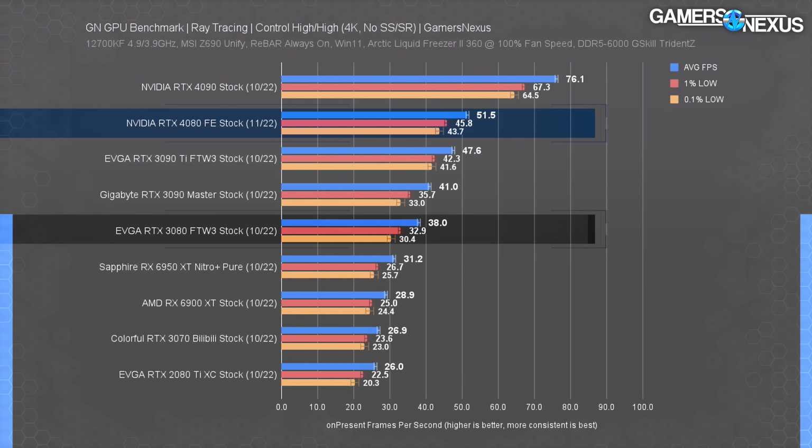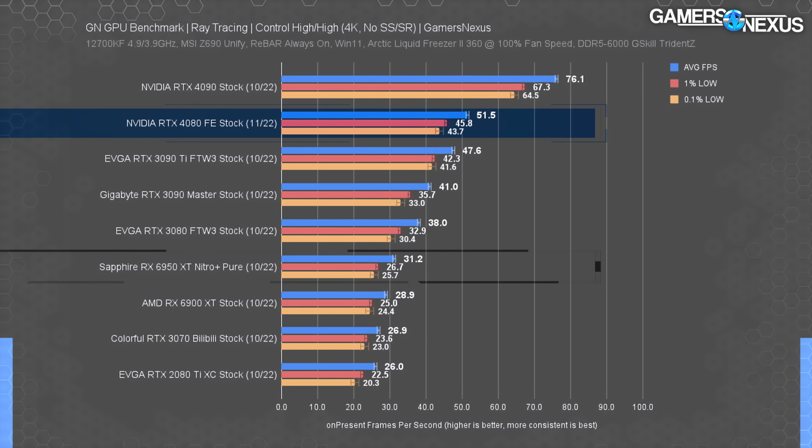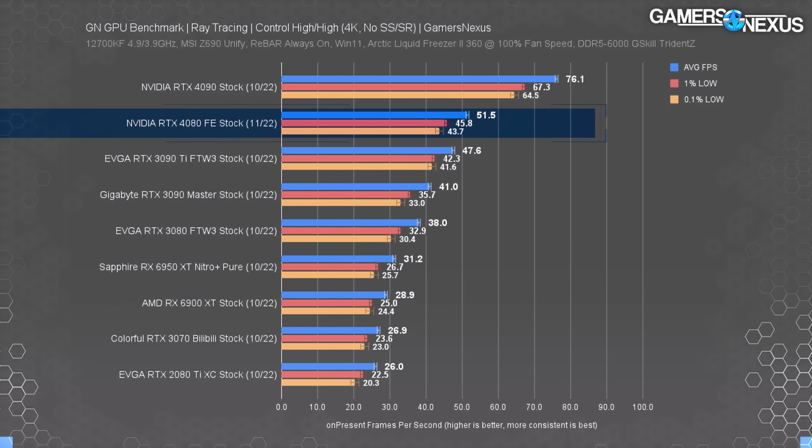Compared to the 3080's 38 FPS average, the 4080 gains about 36% in average FPS. The 6950 XT's 31 FPS average grants the 4080 a 65% lead. Comparatively, that's massive when considering the rasterization gap's far closer range. It's likely that NVIDIA will maintain an RT advantage into the next generation with RDNA 3.